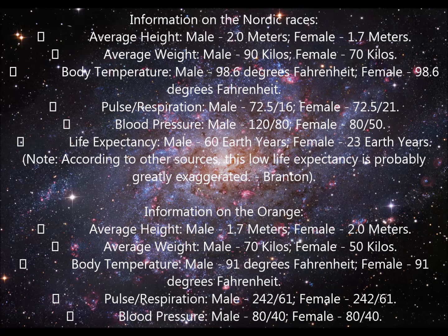Average height, male 2.0 meters. Female 1.7 meters. Average weight, male 90 kilos. Female 70 kilos. Body temperature, male 98.6 degrees Fahrenheit. Female 98.6 degrees Fahrenheit. Pulse/respiration, male 72.5/16. Female 72.5/21. Blood pressure, male 120/80ths. Female 80/50ths. Life expectancy, male 60 Earth years. Female 23 Earth years. Note, according to other sources, this low life expectancy is probably greatly exaggerated.